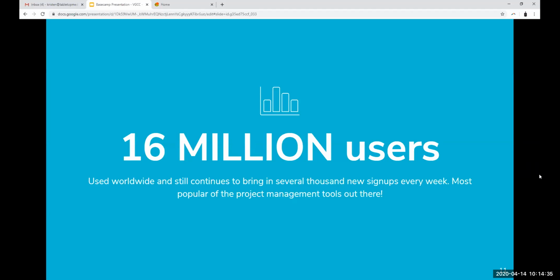So back to Basecamp. Why I chose to highlight this one today is because it is the most popular of the project management tools out there. 16 million people are users of Basecamp. It's used all across the world, and it still continues to bring in several thousand new signups every single week, which I think is really impressive. I would love to see if there's a stat, especially due to the climate that we're living in right now with COVID-19, to see if more people have signed up for something like this, because it is such a great remote tool.